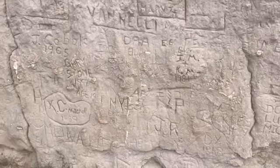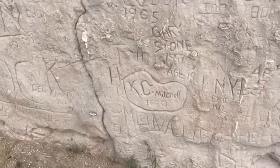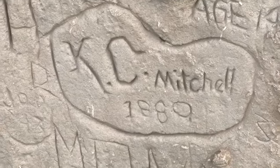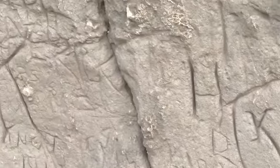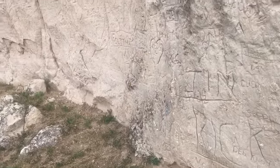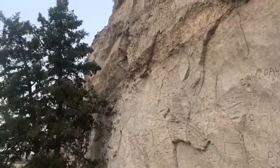This is K.C. Mitchell, dating 1880. The K and the C are larger than the last name Mitchell. Usually they had the first initial, the second initial, and the third initial larger than the entire name. And that denotes the older carvings from the newer carvings.